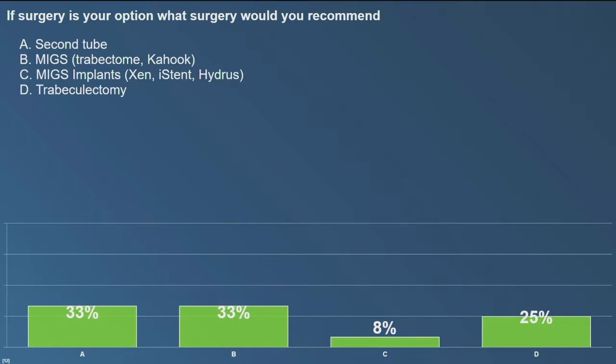I think initially I would agree with the second tube. However, I'd like to know a little bit more in terms of whether the primary tube had been manipulated at all, had the plate been injected with 5FU, or had there been a revision of the bleb overlying the tube. Then I think it's reasonable to consider an angle procedure to try to get filtration through the trabecular meshwork, as we're already getting good flow through the tube itself. But a second tube was possibly going to be the option down the line. To answer your questions, yes, it has been manipulated, not revised, but manipulated with 5FU, with not much response.